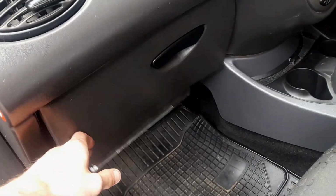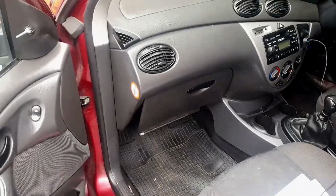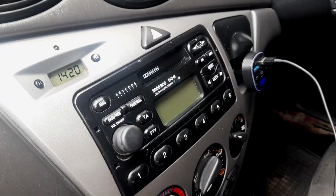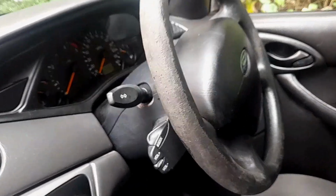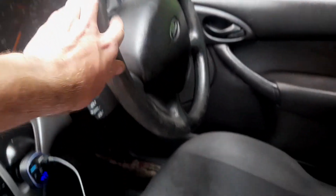Your glove box is a bit broken. Yeah, some monkeys have had that, by the looks of it. The monkeys have been chewing at the hinges. Yeah, usual. We've got a lovely poverty spec cassette player. I actually quite like these now. And the steering wheel looks as rough as my backside. My God, the sun's got to that one. Definitely. Lovely cloth seats that you get in these.